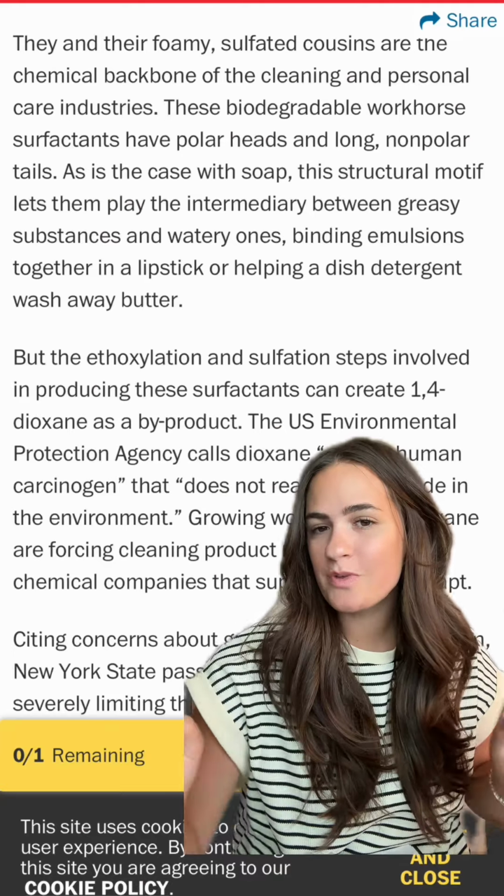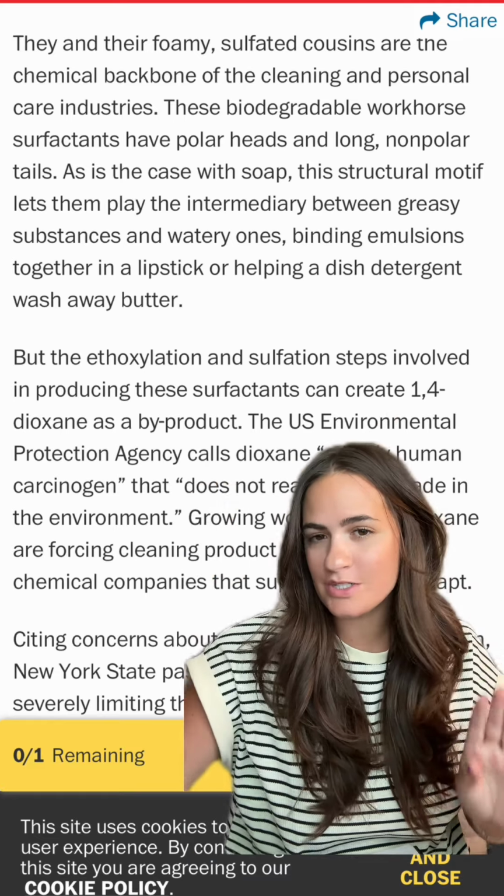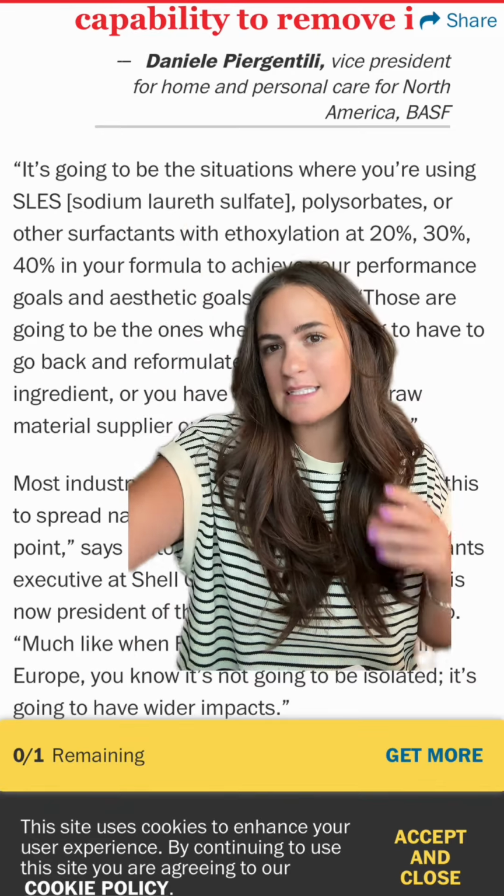There's 2 different common types of sulfates on the ingredient label that you'll see, either SLS or SLES. I'll put them on the screen here as well so that you can look out for them on the ingredient label. Don't worry, I'm also going to share 3 of my must-have hair care products that don't have any of these toxins. The main concern with SLS or SLES is that it can create 1,4-dioxane, which is a known carcinogen. This can happen with the exhalation of any of these ingredients, and SLES is included in that.